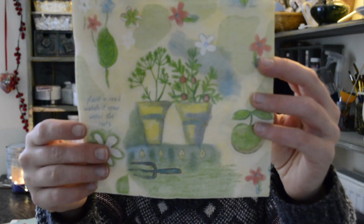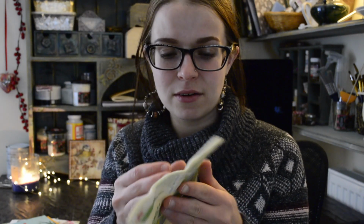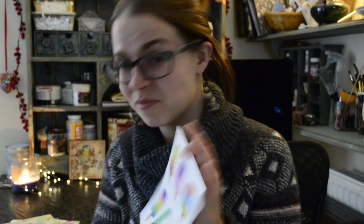Oh, this is nice, I do like this one. It's got some nice herbs on it. It says, plant a seed, watch it grow, water, soil and roots. I like this one. Again, very country. Ah, this is fun. Again, very summery. Ice lollies. This is fun. Again, for a nice little box for a kid. Perfect. Oh, wow, this is, again, very much me.